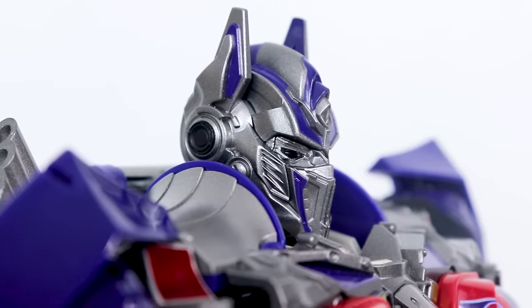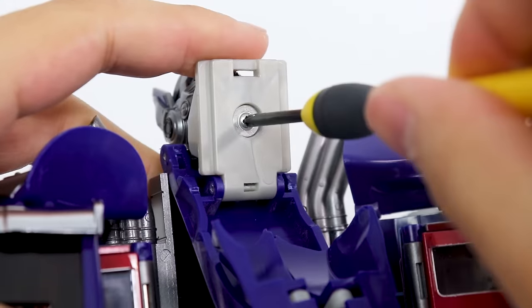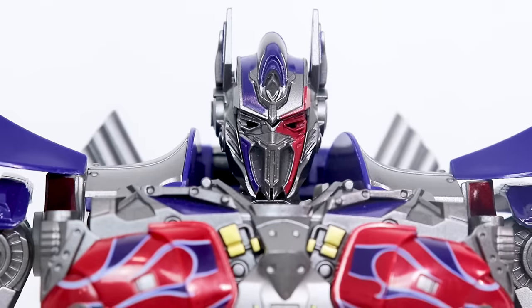Why come to this seemingly complicated conclusion? Well, if you want to replace this head with the included alternate head, you're going to have to unscrew it. But I have to spoil the transformation a bit to access it. Forgive me! The light-up feature on my Nemesis Prime head was busted because, yeah, I fed the batteries in there with a screwdriver. I'm gonna be honest with you, I'm kind of dumb. Again, thank you, Rob from TF Source, for putting up with my nonsense.